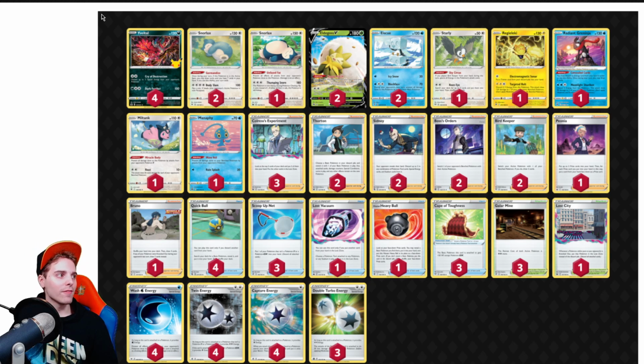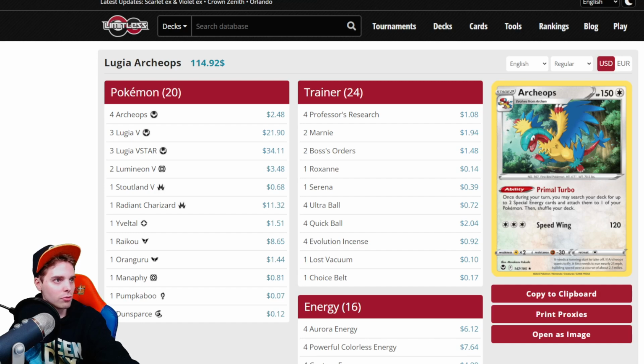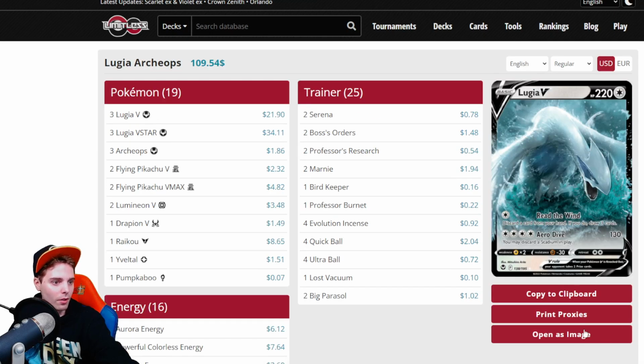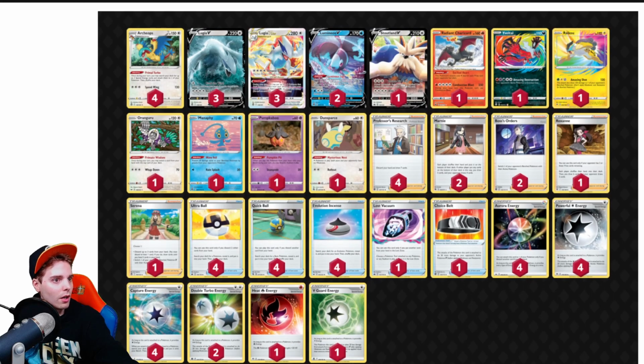Sydney with 4 copies of Yveltal is just so nasty for Lugia for sure. More Lugia builds. I don't know if there's any difference here. We have 12th place, 13th place, 14th place. Too much Lugia to talk about, to be honest, but I don't see a lot of ways people are going to be experimenting with it. So we see Lugia, nothing too different in this list.